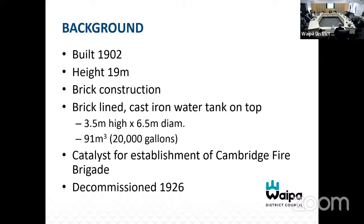And a bit of historical interest is that the community of Cambridge had access to such an advanced water reticulation structure, which was one of the catalysts for the Cambridge Fire Brigade. It had a very short life, and in actual fact, it hasn't been used operationally since 1926.